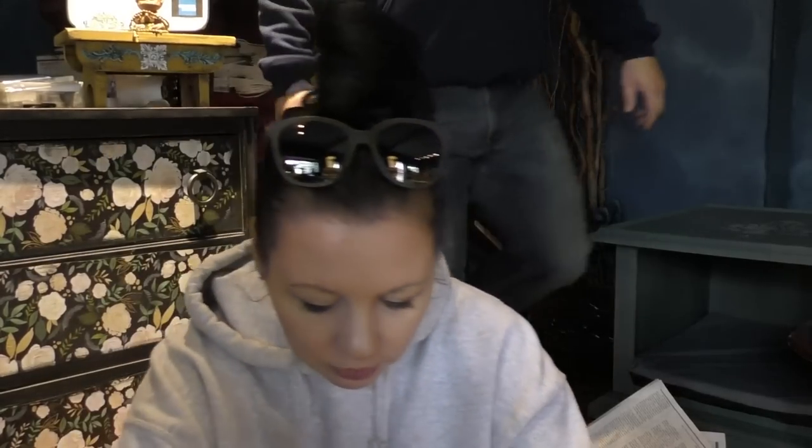So what do you guys think of those candlesticks? Again, say it with me. You can never have enough candlestick holders, right? Like pillows. All right, so let's go ahead and take a look at this one. This one's $1.99, just a classic black one.